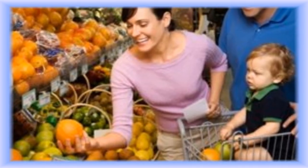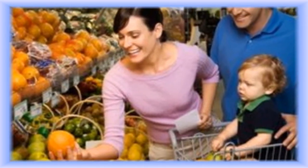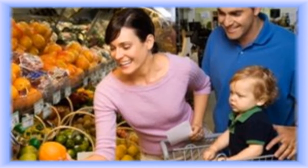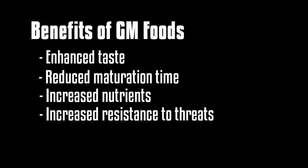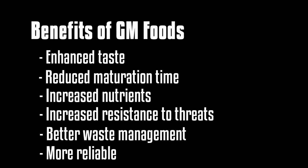Before we discuss the downsides of this booming genetic industry, it should be noted that GM foods have their benefits. Being able to manipulate the basic code of what we eat can result in enhanced taste, reduced maturation time, increased nutrients, increased resistance to disease and other threats, better natural waste management, and a more reliable source of food. This list goes on for a while. The point is that GMOs are providing us with better tasting, easier to produce food, and in larger quantities, the latter of which is of the highest importance to us.